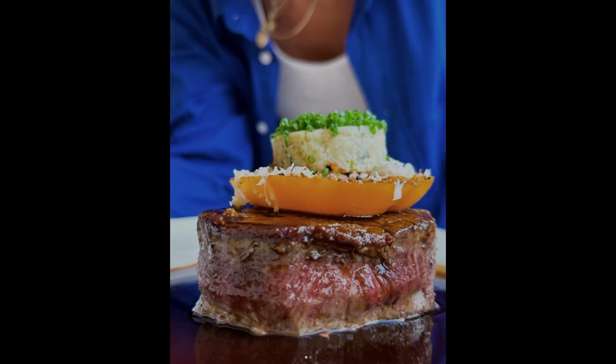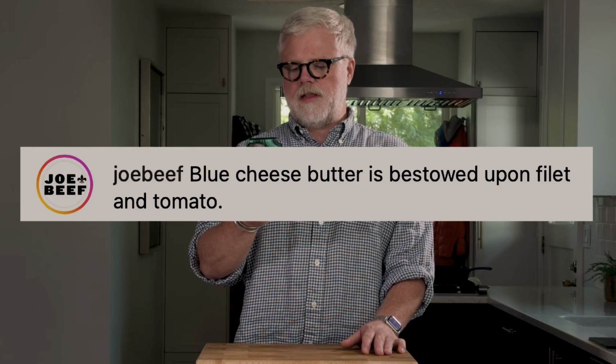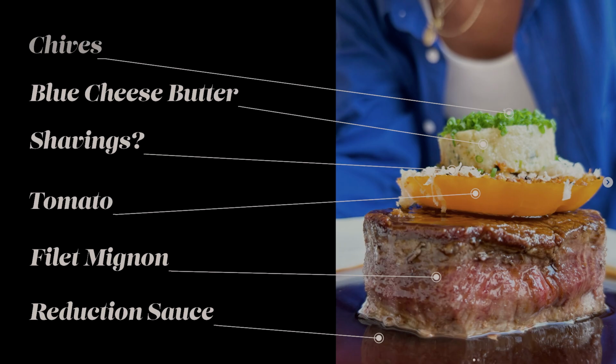Okay, so this is what she saw. It's from the Joe Beef account, which is a restaurant in Montreal, Quebec. And all it says is, blue cheese butter is bestowed upon filet and tomato. So not a whole lot to go on, but it looks like we've got sauce, probably a reduction, filet, tomato with some white shavings on it. We'll have to figure that out. The blue cheese butter and some chives on top. I'm gonna make a nice dinner to go with it. So stick around. Let's go do some hunting and gathering.